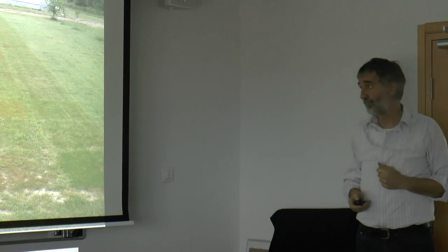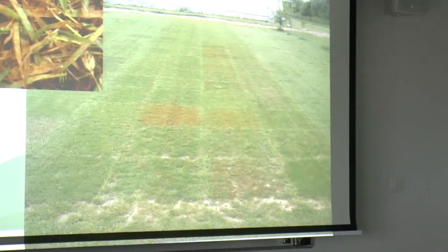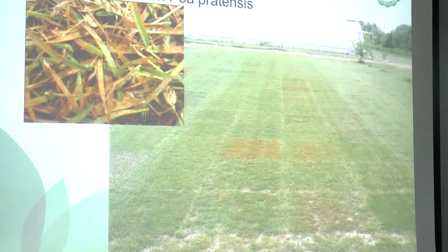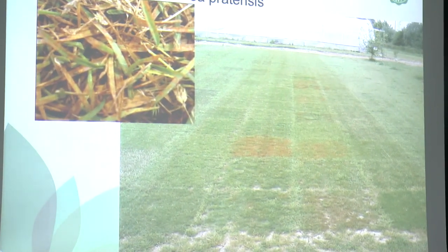A few words about disease. Just a typical disease, you see rust, like in wheat. Resistant, non-resistant variety. It's a matter of centimeters. So this is genetic background, 100%. Nothing to do with maintenance or whatever. You see how you can select and progress in the plants by screening for diseases.